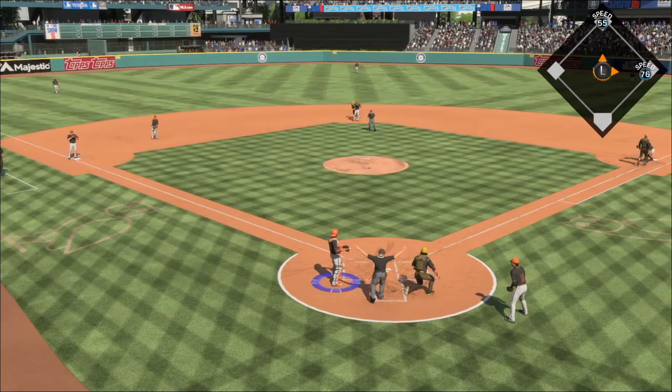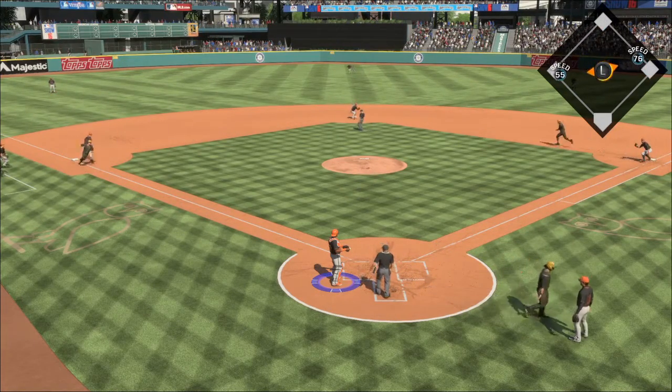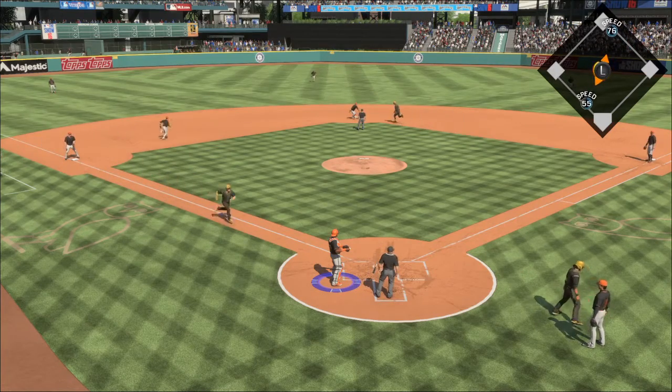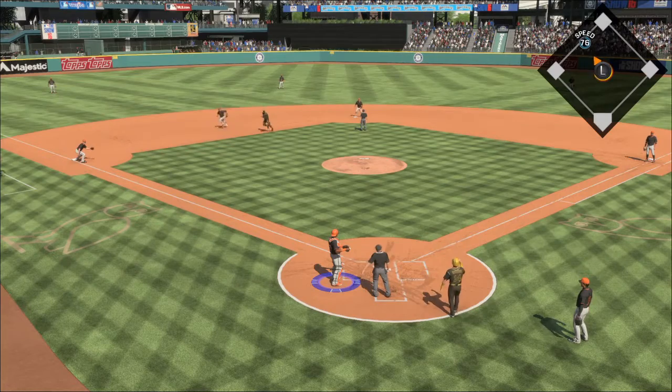In to score is the runner from third. It's now a 2-1 ball game. In to score is the runner from first. It's now 3-1.